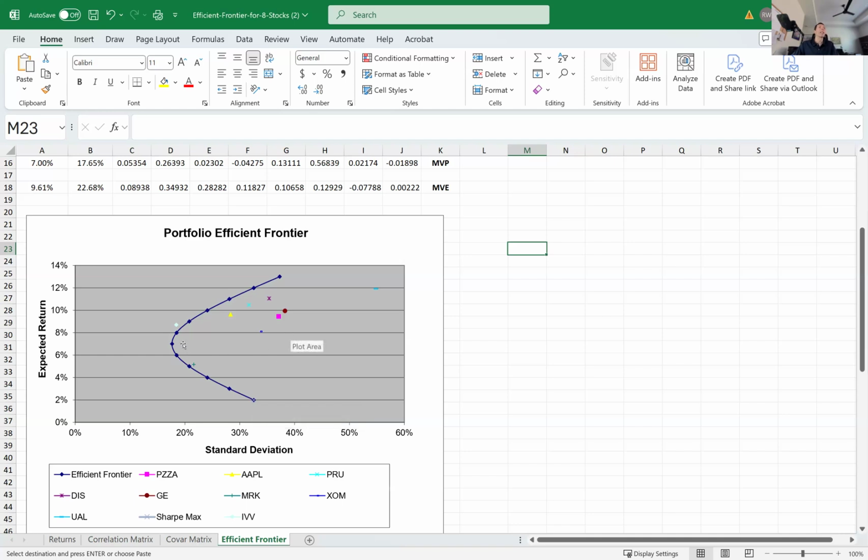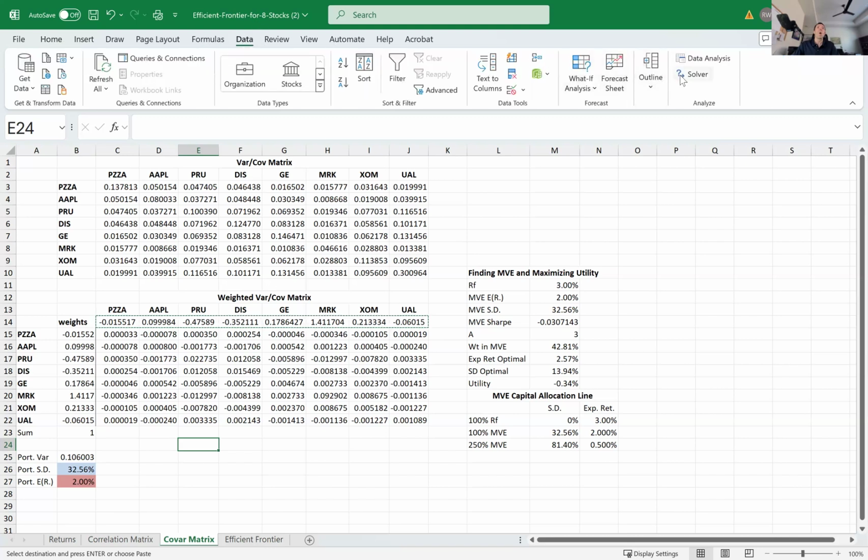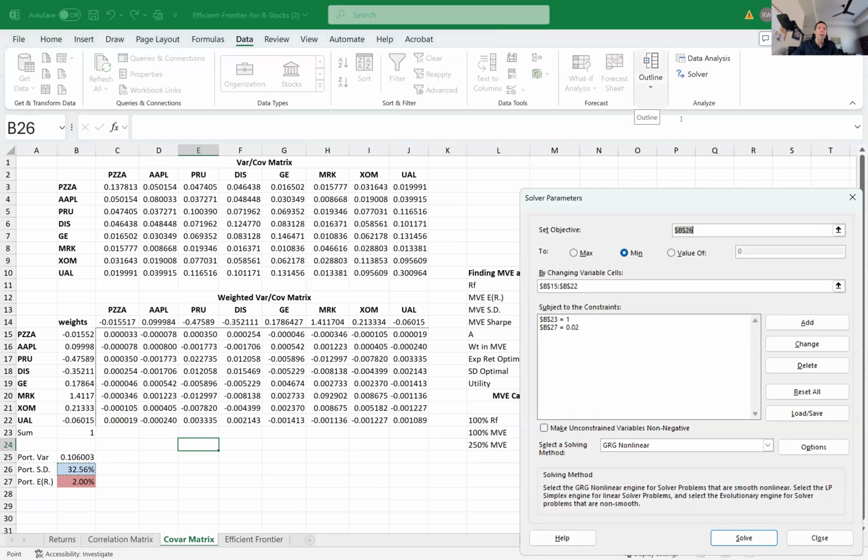Which again, technically, the efficient frontier starts right up in here at the minimum variance portfolio. But let's just say that point on the hyperbola. So we're going to go back over here, and we say, let's find the next point. Let's find what is the smallest standard deviation we can get for an expected return of 3%. So this is going to be fairly easy for us. All we need to do is go over here to Data, to Solver, and everything's already set up.